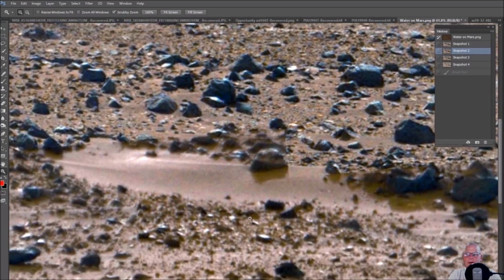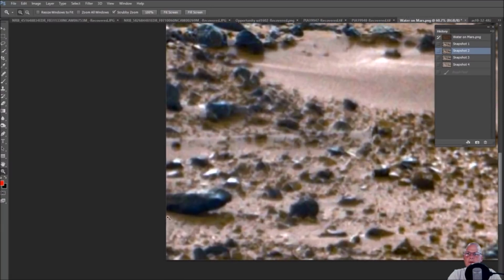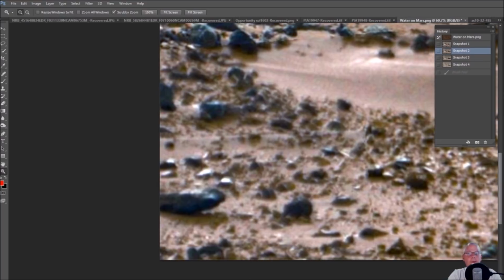Let's just look in comparison to this other so-called rock, which I don't believe is a rock at all. But see how you can see the shadow under this? Okay. That shadow there, there's nothing shiny about it. It's dull, and you would expect to see that on dirt, right? The other thing I want you to notice about this particular rock is right here.